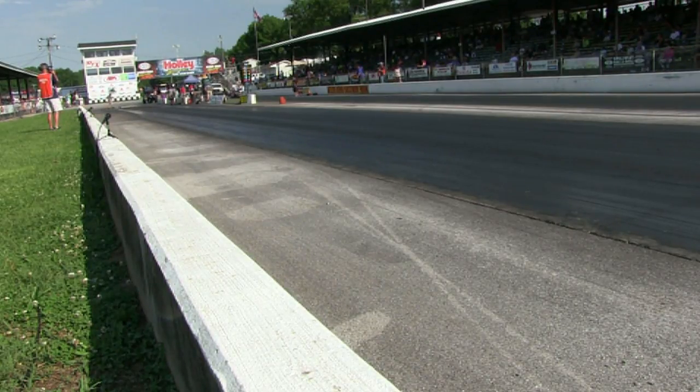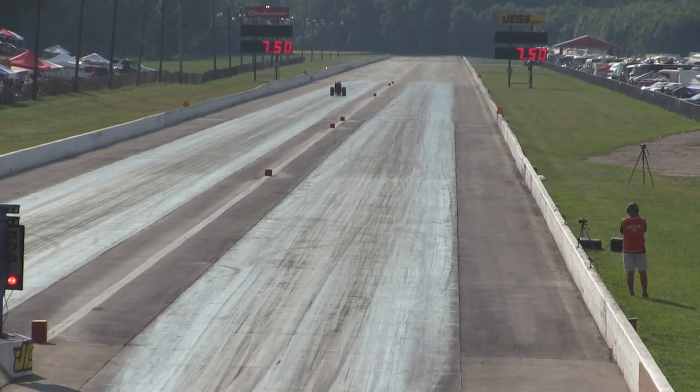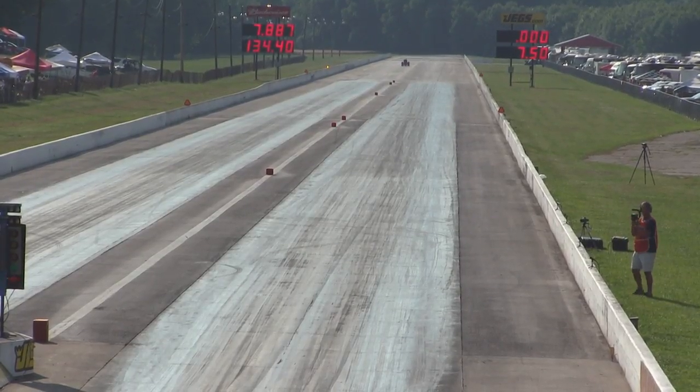Boom Boom was the number 2 qualifier, ran 750 with a 5. .390 reaction, 1.1 the first 60 feet. Good launch. And at the stripe, 788 on a 750. Not where he wanted to be.